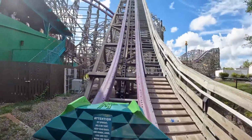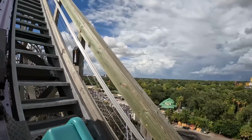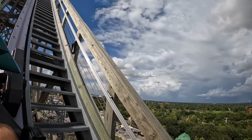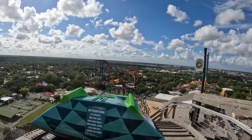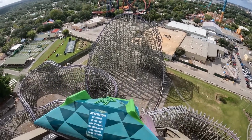Whee! There's the Serengeti Flyer over there. Cheetah hunts. Over there, there's Cobra's Curse. Montu, Kumba, Falcon's Fury. I'm scared. Oh my god.